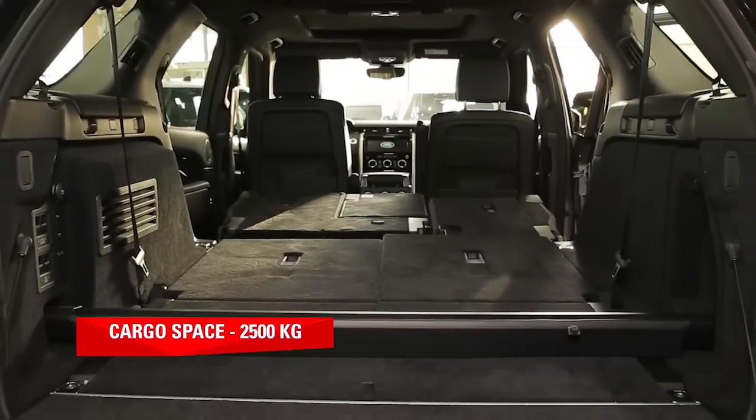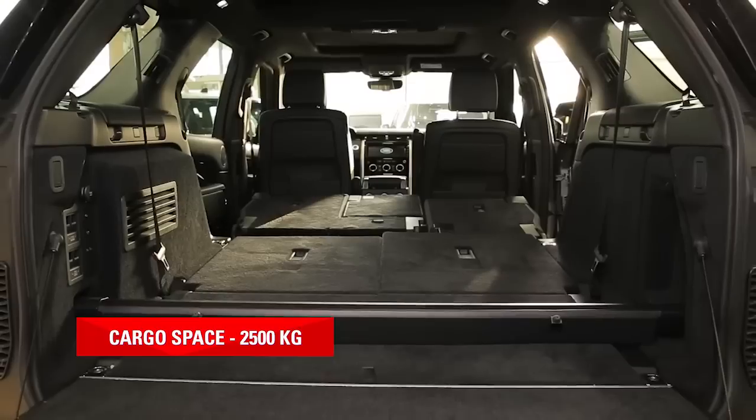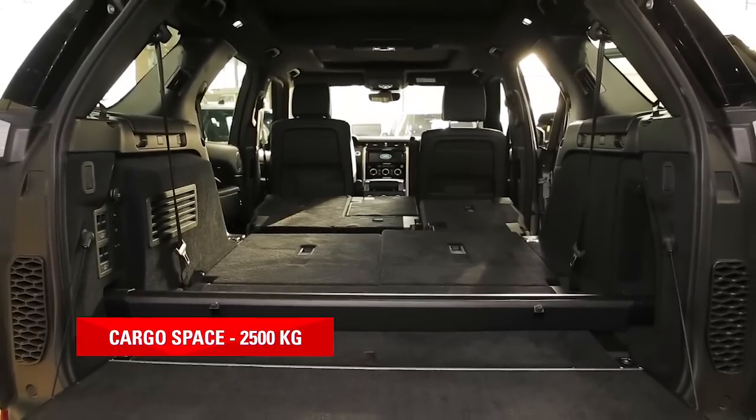You have up to 2,500 liters of cargo space in here as well, and in fact, let's go and have a look at the boot.